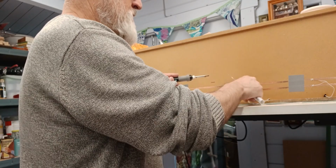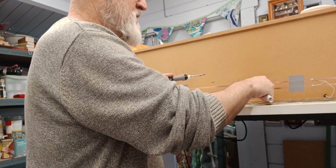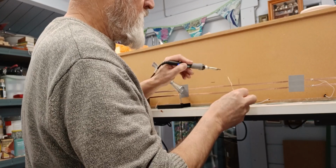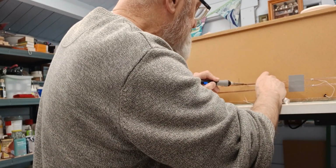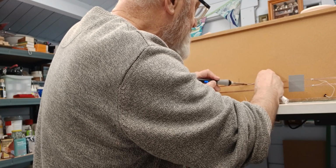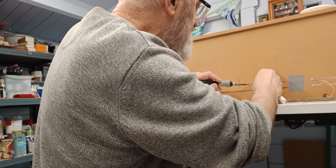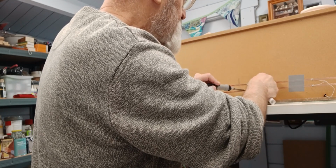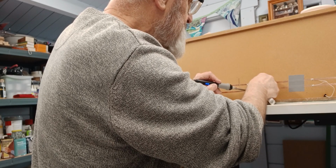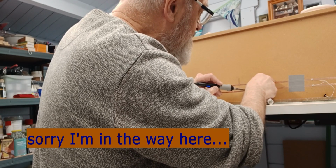So when I want to join these wires, as long as they're not pulling too tight, just leave a bit of give in the wire, and get a bit of solder on both of the copper strips. I don't know how well you can see it from that distance, but all I'm doing, let me hold it carefully now, is touch the copper strip with the solder and the iron, and the solder melts and goes onto the copper strip like so.